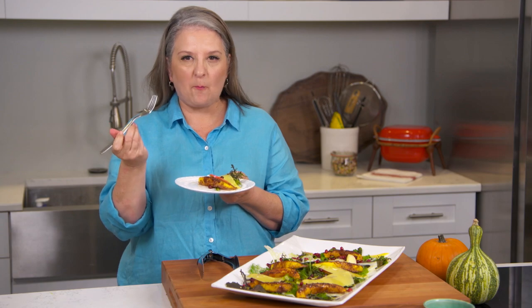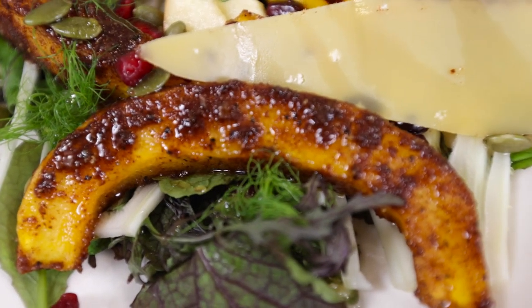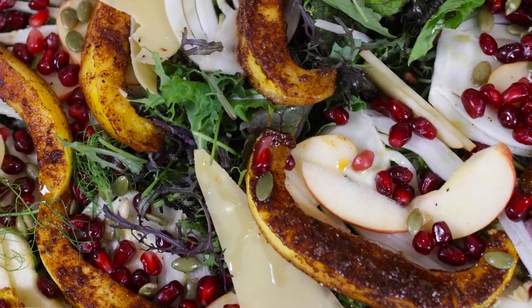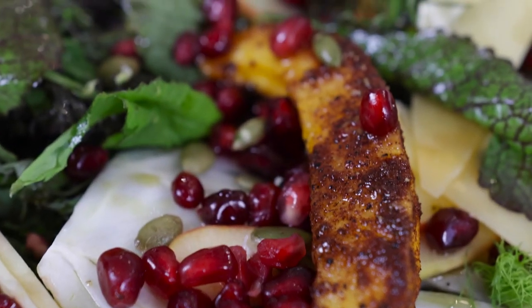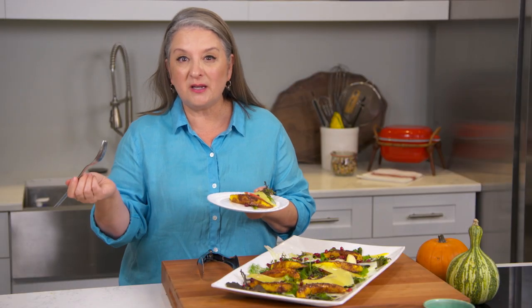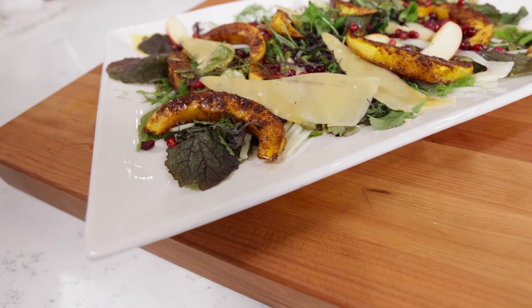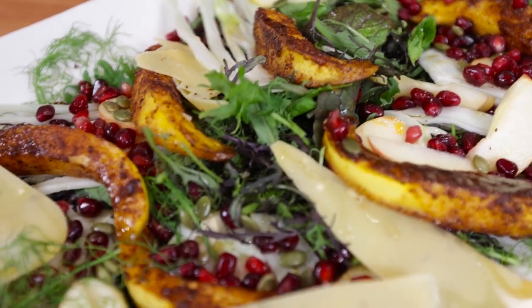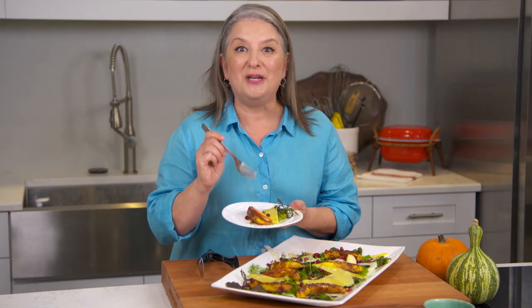That's really good. You get sweetness, you get a little spice, you get a little smoky, you get the pumpkin, which is turned all creamy and delicious. And you know, this cooked in 20 minutes, it's like making a potato, but far more interesting and far more delicious. This is an amazing salad. It is gorgeous enough to be the center of the table and filling enough to be your whole supper. It is a keeper.